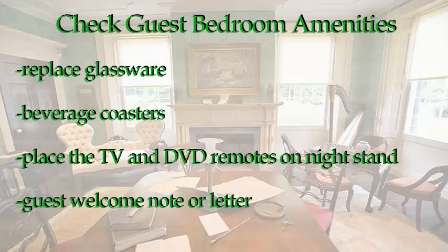2. Check guests' bedroom amenities. Replace the glass, and by this I don't mean just clean, actually replace it. Replace the beverage coasters, place the TV and the DVD remotes on the nightstand, and place the guests' welcome note or letter.